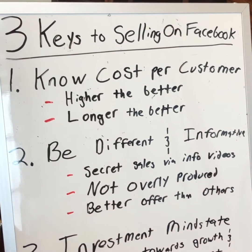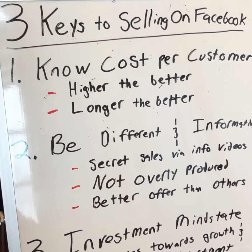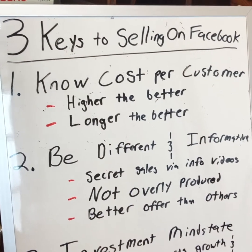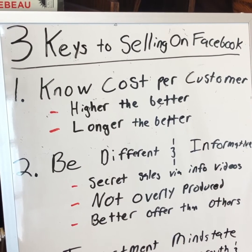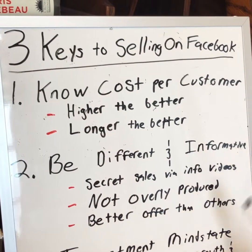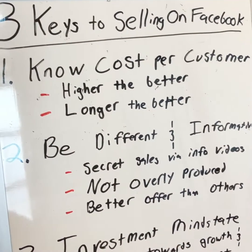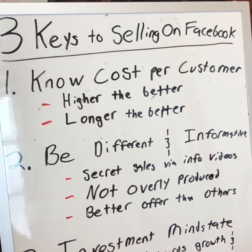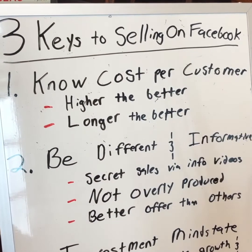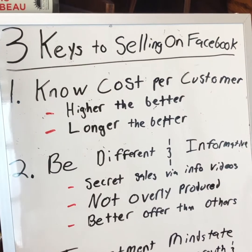But say if your cost per customer is $1,000, all right? You could potentially spend $500 and still make a profit and some revenue off that. So keep that in mind. Higher the better, okay? If you have a customer that spends $5,000, okay? You just made enough money for your next marketing budgets for the next couple months. So keep that in mind.